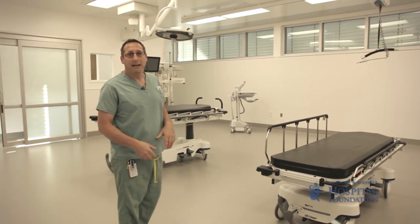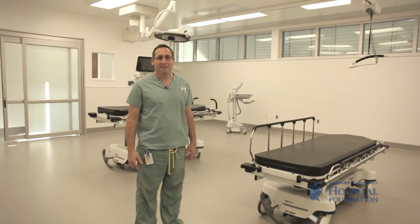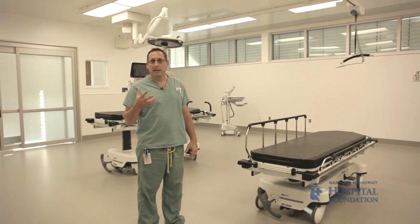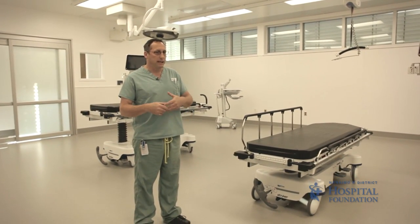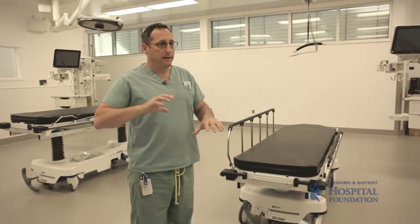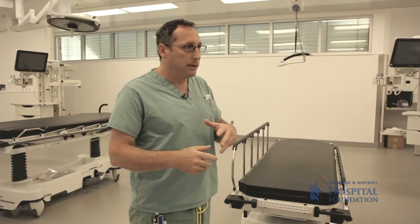So I want to highlight a couple of things about this room. First of all, it's bright, it's large, there's natural light, and that's a huge benefit to us. It's very purpose-built, so this is really designed for the sickest of the sick, and unlike our present trauma room, it won't house inpatients, but rather, as I mentioned, when the patients come, we'll meet them here and take care of their needs, and then have some kind of disposition from here to the operating theater or to the ICU or to another center if need be.